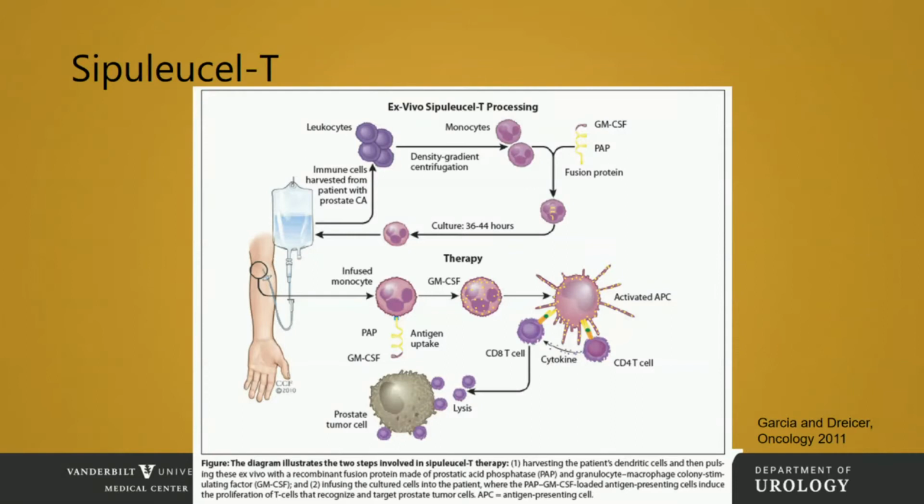This is how it works. So the patients get leukapheresis, usually at an American Red Cross or an approved center. These leukocytes are then sent out. They're activated by GM-CSF and also labeled with the prostatic acid phosphatase fusion protein. And so what are normally quiescent cells are activated and then reinfused in the patient, and this occurs 3 times. And the mechanism is that you have upregulation of cytokines in response to the fusion protein on the activated lymphocytes. You have CD8 T cell activation, which causes prostate tumor cell lysis.